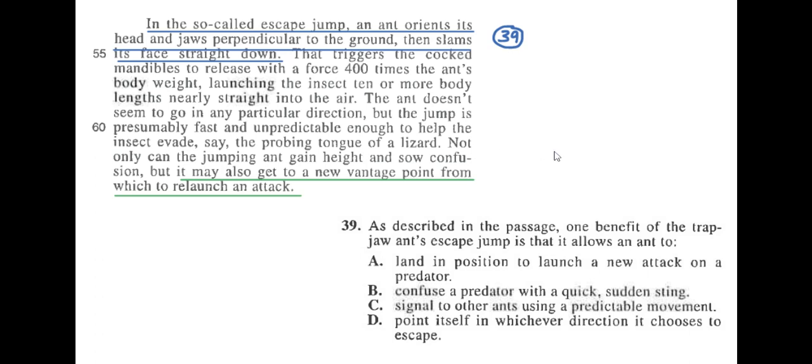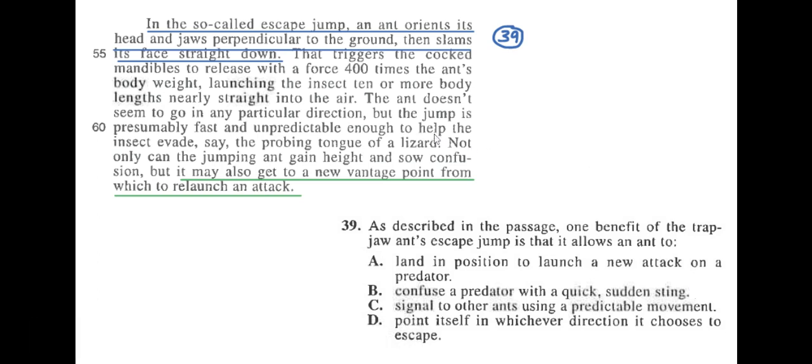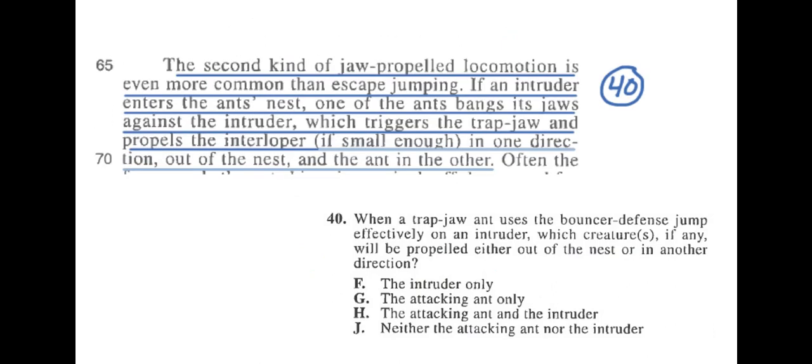So we got to be careful here because choice B says confuse a predator with a quick sting. It doesn't sting to sow confusion. It sows confusion with its jump. So what it does is it lands in a new position to launch an attack. So A.